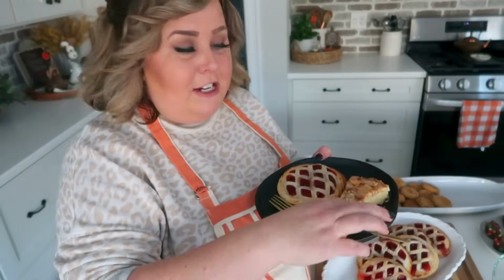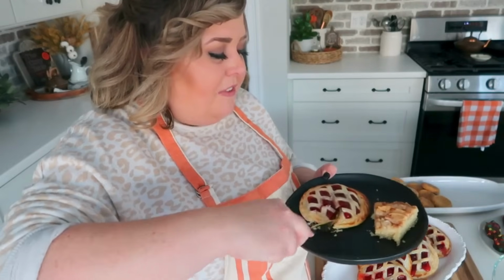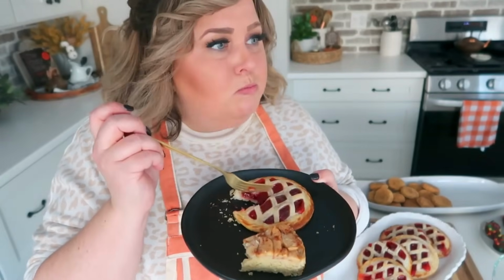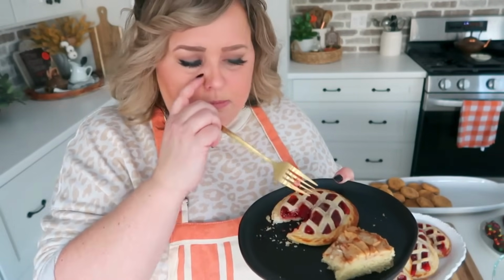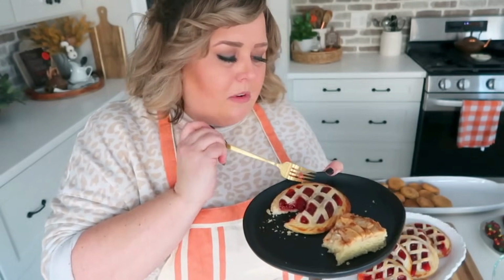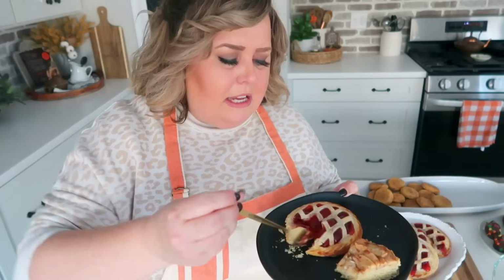You guys, I love this filling. It is so good. It's light and sweet. And it's not tart like a typical strawberry rhubarb pie. So if you like that, you probably won't like this filling. It's not tart, but it is so good. And the pie crust is not very sweet at all, if at all. So it keeps it really balanced. And of course you could eat this with your hand, but I prefer the fork.